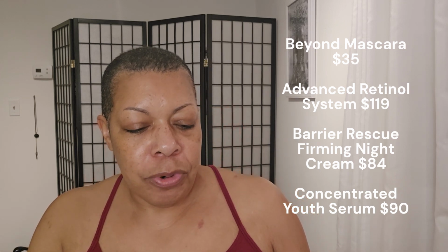The last thing I chose, because we were allowed to choose 4 items, I definitely wanted that mascara too. This one is Barrier Rescue Firming Night Cream.